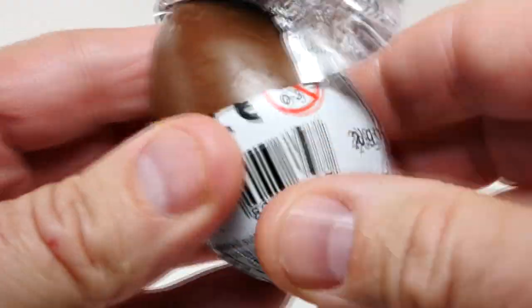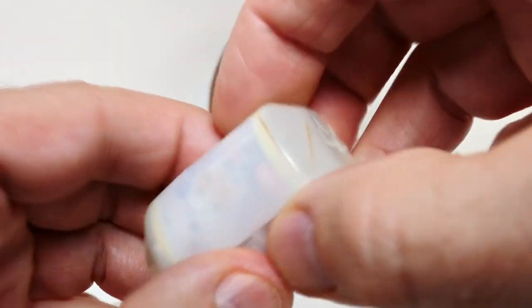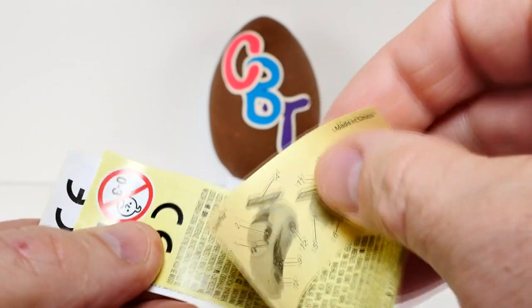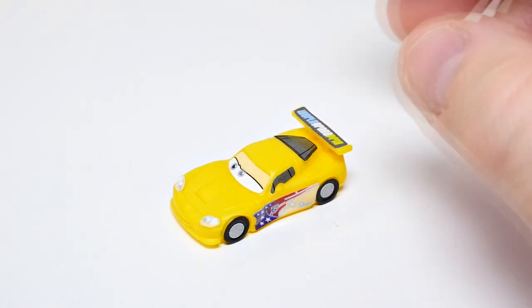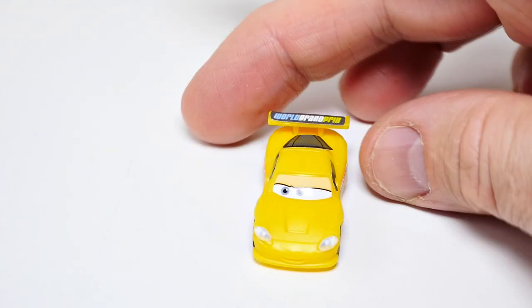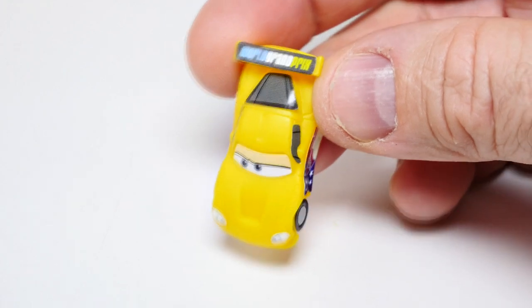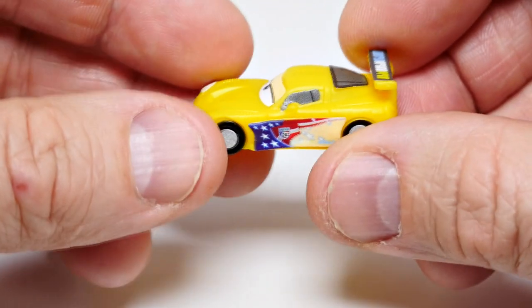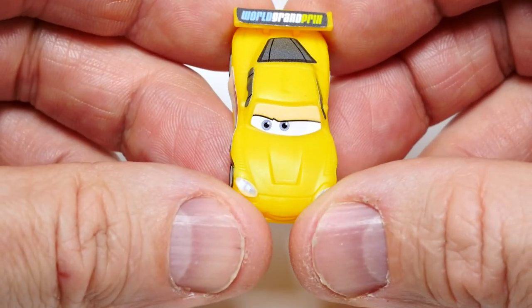Lightning McQueen. He's my best friend. Well, who could it be? Who could it be? I took a peek. It is a yellow one, and we've got... Is this guy right here? Yep. Okay, so here he is with all his decals on, and he's in the World Grand Prix. Again, I don't know what his name is. Very nice. So if Lightning McQueen says ka-chow, what does this guy say? He says kapow.